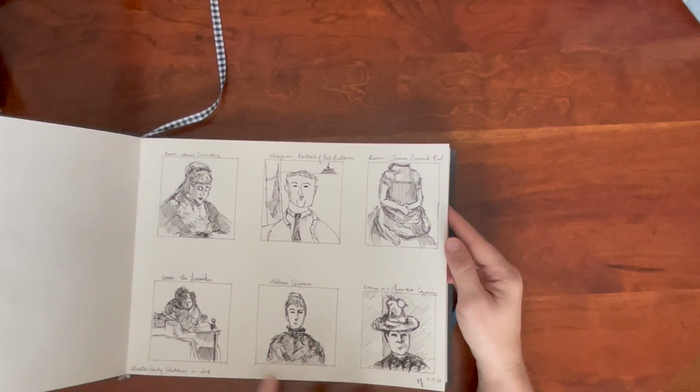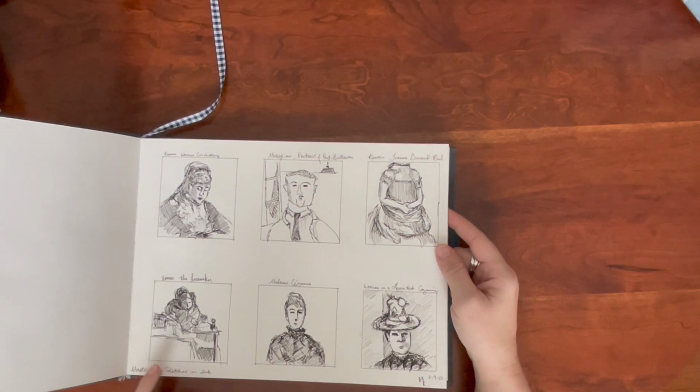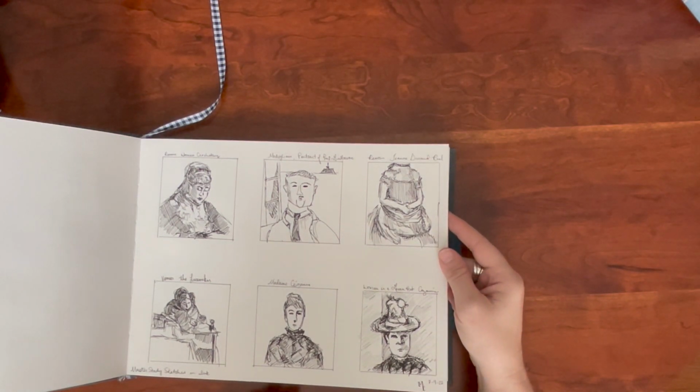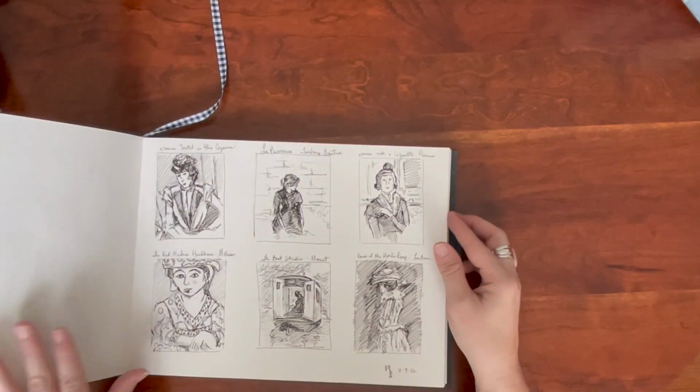Well, Vermeer is not, I don't know why Vermeer was in there. Maybe it was like great paintings. I don't know. This is Vermeer, the lace maker, which it really looks more like someone snuggled up in a blanket with like Starbucks. But anyway, it was a good exercise.